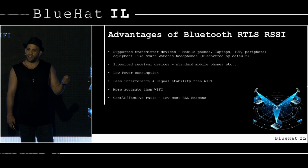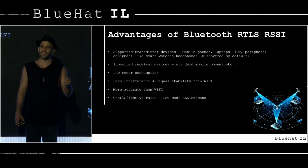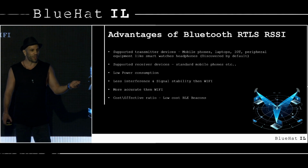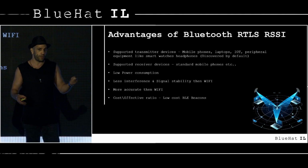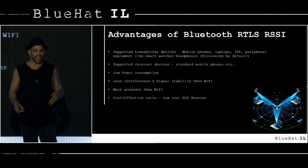So if I summarize the advantages of Bluetooth RTLS, RSSI-based, over other technologies and protocols, it's the simplicity and ease of use, and the number of transmitters that are supported. For example, I can use very inexpensive Bluetooth chips, any modern mobile phone, laptop, computer, peripheral equipment, earbuds, speakers, television, everything that supports Bluetooth version 4.0 and up is supported as a transmitter. And for the receivers, I don't need any special equipment or prerequisites. I don't need an antenna array or special expensive equipment. I can just use a normal or even legacy old mobile phone. I'm sure each and every one of you has a legacy old phone lying in a drawer, just waiting to be used, and not thrown away.